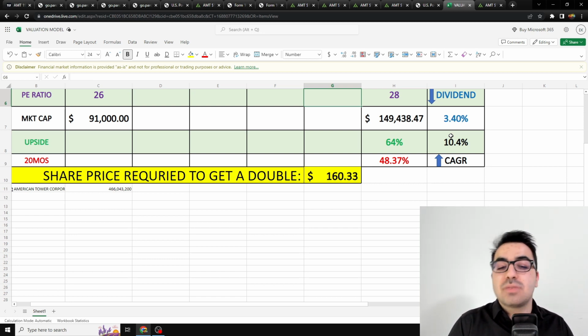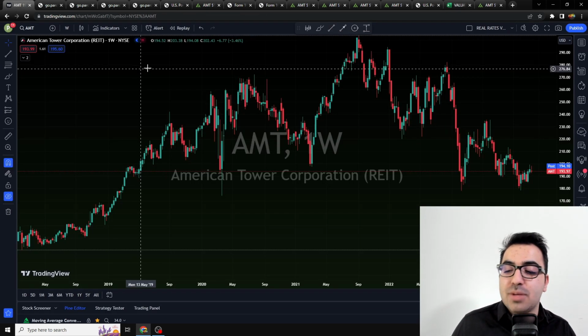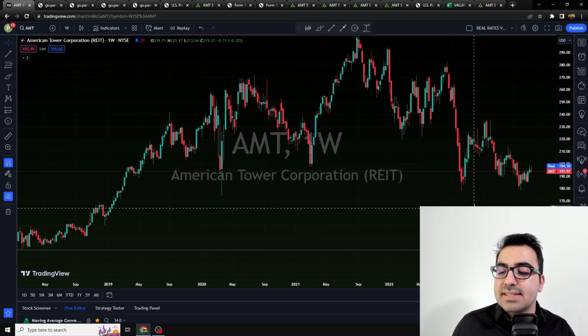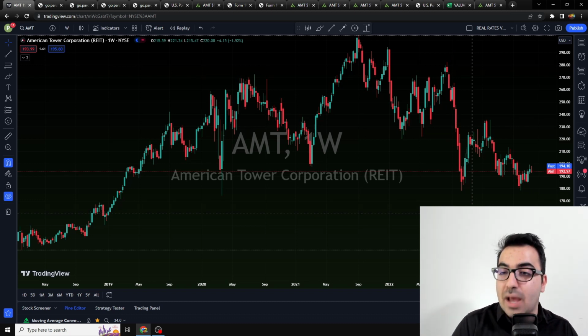Now, if I want to double my money buying American Tower, I would have to buy at a very low price, which is $160 per share, for me to get it to double over the next pretty much 3 to 5 years. And $160 per share is very, very low. This is even lower than what it was in COVID. So I'm not sure if American Tower is going there.